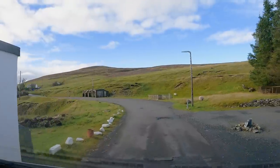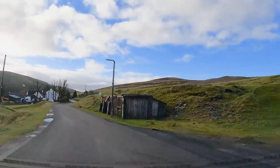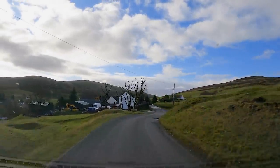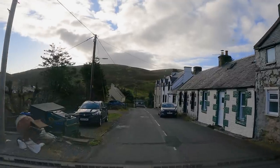In a quarter of a mile, turn right onto Mance Road. The first thing that hits you, well hit me, when I pulled into this village, is the unspoilt nature of it. It's like driving back in time, back to the days of the mining. There are reminders everywhere.